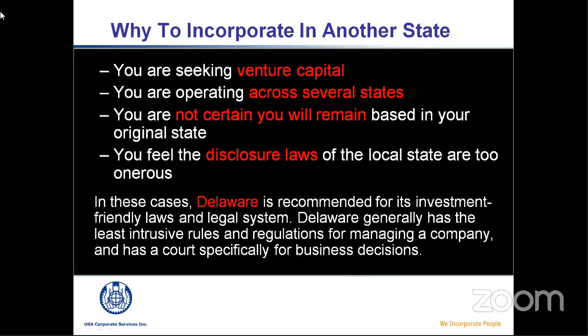So at the end of the day, over the years, these are the main reasons that people don't incorporate in the same state where they're located. If you're looking to get venture capital, then chances are the venture capitalists and quite a few large angel investors, they want you to be in Delaware. We'll go into Delaware's benefits shortly, but that's just the way it is.